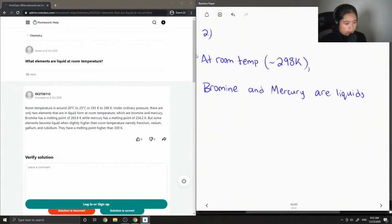So I think the melting point of bromine is around 266 Kelvin. And in the case of mercury, its melting point is around 234 Kelvin.